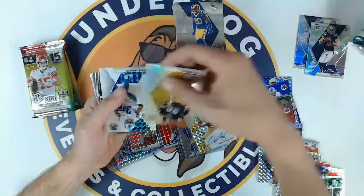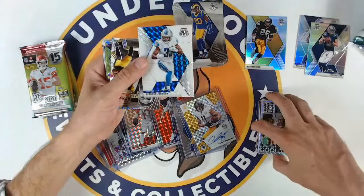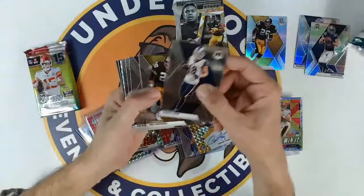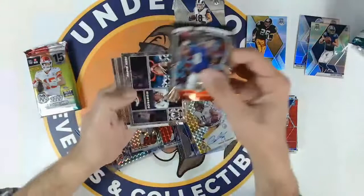And there's the carry-on. That's the number to 25, Detroit Lions. Drew Brees in it to win it. Cooper Kupp, Rod Woodson. Matt Judon, Prism rookie. Zach Moss, red. T. Higgins, Tua.